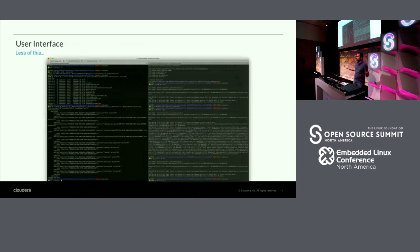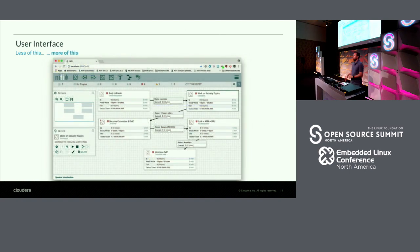So I would assume people at this conference, people in the room, are okay with this kind of interface, right? But a lot of the people who have the domain-specific knowledge about moving data, understanding what the data represents and how it needs to be used, aren't comfortable with this. So we provide this. It's a graphic user interface. It allows for real-time command and control, monitoring, understanding what's actually happening, and then also building out data flows without having to have development experience.